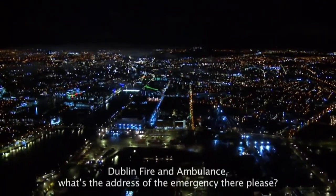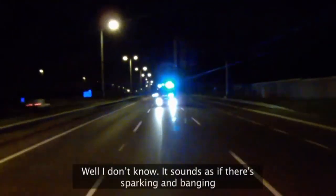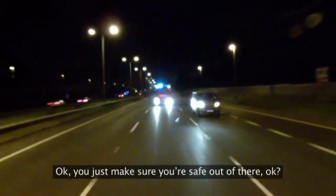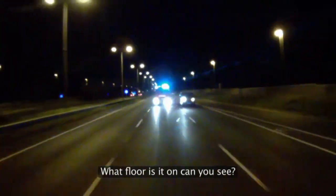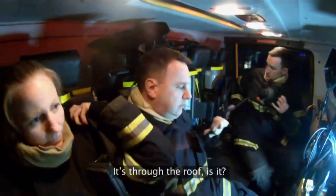Dublin Fire and Ambulance. What's the address of the emergency there, please? It's a fire, building on fire. Is everyone out there, do you know? Well, I don't know. It sounds as if it's, oh, they said it's sparking, banging and... Okay, you just make sure you're safe out there, okay? What floor is it on, can you see? I can only see the orange flames coming up through the roof now. It's through the roof, is it?